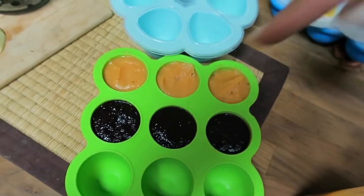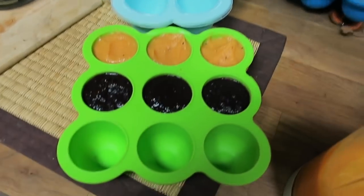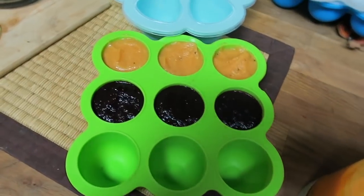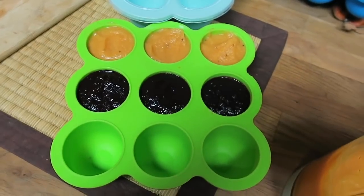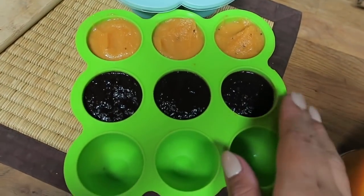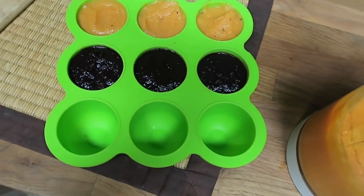So this one has 6, whereas this one has 9, and it takes about the same amount of space in the fridge. This one is 3 ounces. This one seems like it's just a little bit smaller, so I'm guessing it's like 2.5 or maybe even 2 ounces. So I have some of the blueberry apple that I made earlier already, and more of the sweet potato.